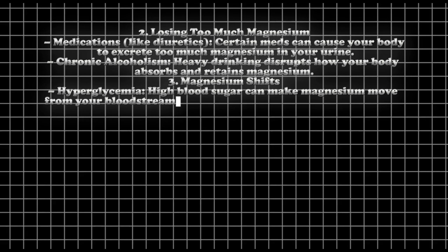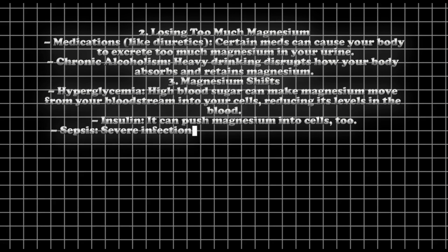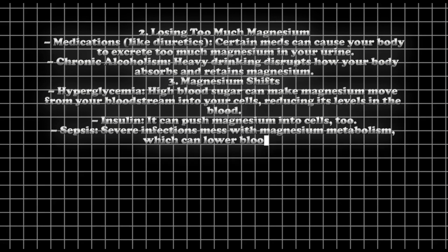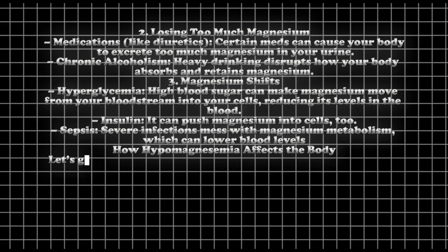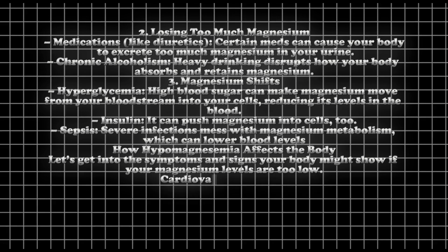In hyperglycemia, high blood sugar can make magnesium move from your bloodstream into your cells, reducing its levels in the blood. Insulin can push magnesium into cells too. Sepsis. Severe infections mess with magnesium metabolism, which can lower blood levels. How hypomagnesemia affects the body. Let's get into the symptoms and signs your body might show if your magnesium levels are too low.